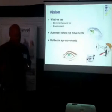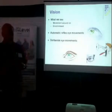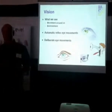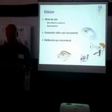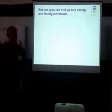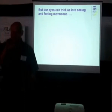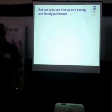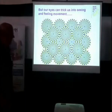Vision. And this obviously involves what we see, movement around us when we move, and the environment that we're in. There's two sets of eye movements. There's automatic eye movements, and then there's deliberate eye movements. And especially because I know some of the patients down the front, you two especially, you may want to close your eyes for this bit because you won't like this. Not because it's in bad taste, but it's showing you that your eyes can trick you. Your eyes can give you a sense of motion that isn't real. So here is an example of that.